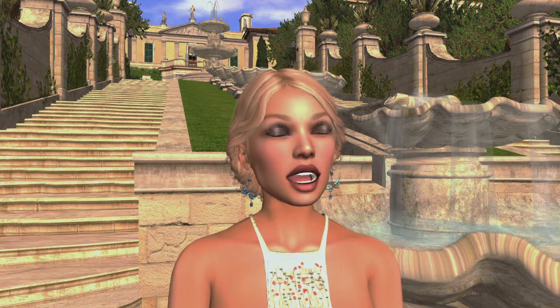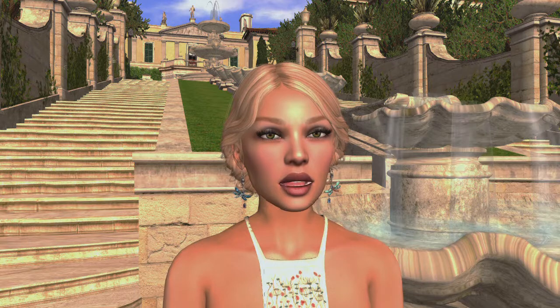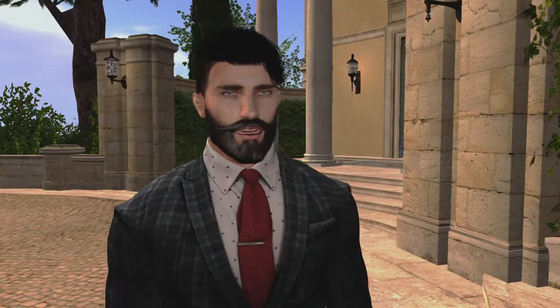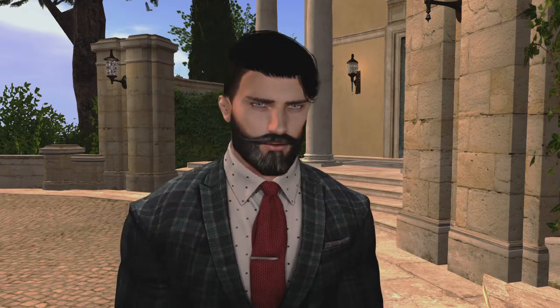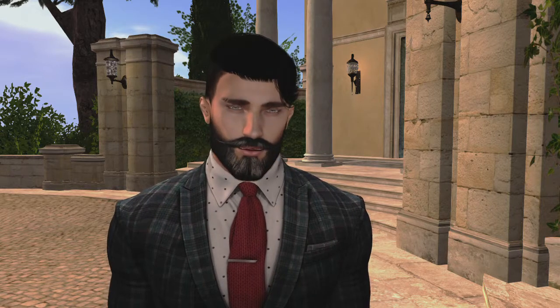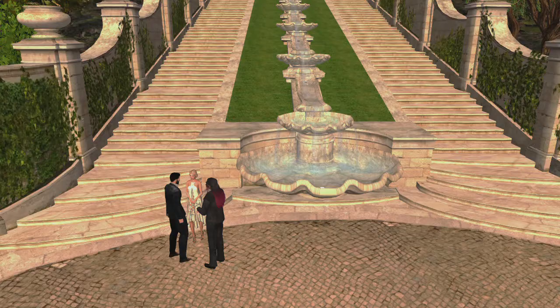So, shall we climb this beautiful stairway? And I have to say, I love the waterfall here. Oh, so glad you like it. Really, I'm very glad you like it. This home has gone beyond my expectation. It's going to be here for a very long time. Good. Yeah. Expense and time-wise, it's going to be here for a very long time, definitely.